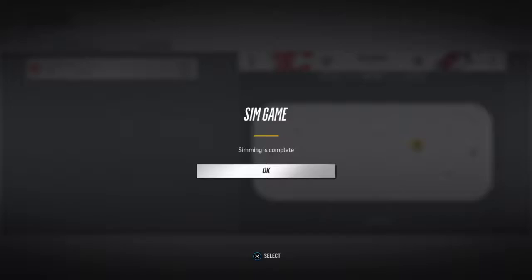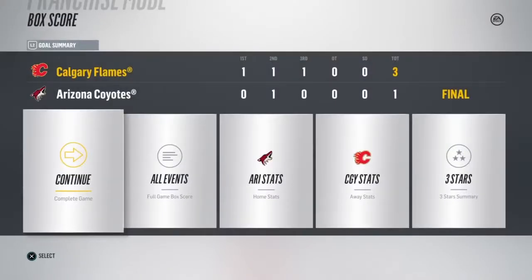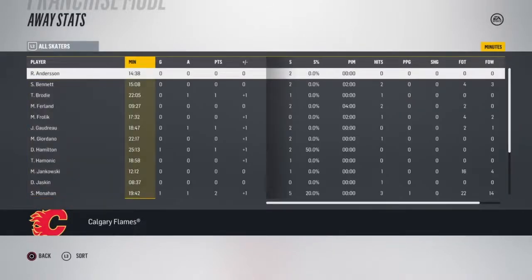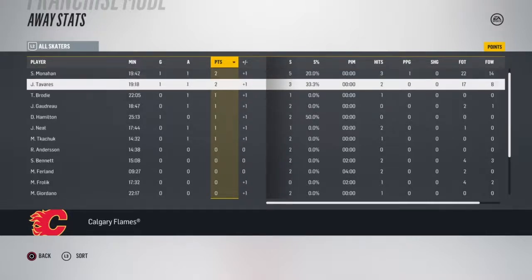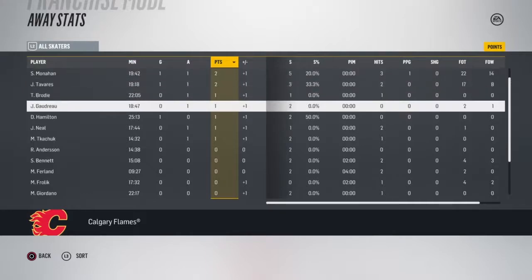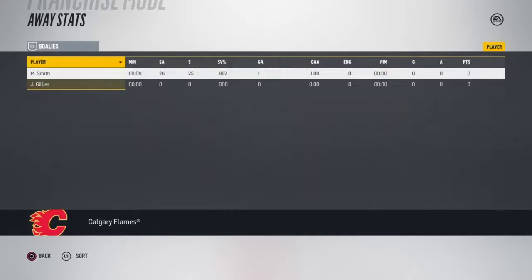And we do. The Calgary Flames beat the Arizona Coyotes in the season opener by a score of 3-1. So exciting stuff there to see John Tavares hit the score sheet in his very first game as a Flame. So that is good. A 2-point night for both Monahan and Tavares, both with a goal and an assist. Excuse me, Johnny Gaudreau getting an assist as well, so that's what we like to see. And in terms of goalies, Mike Smith, .962 save percentage. That, again, is just awesome.